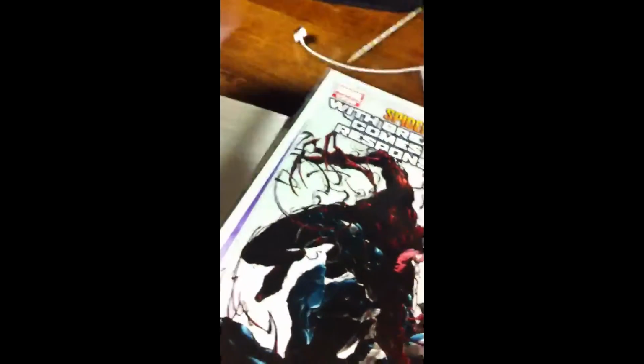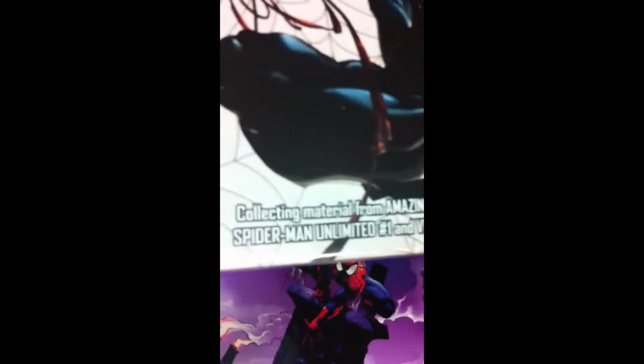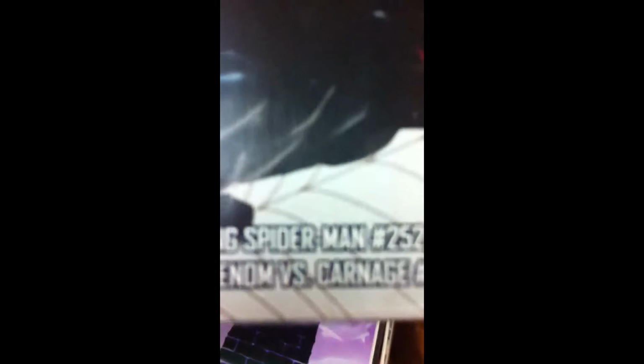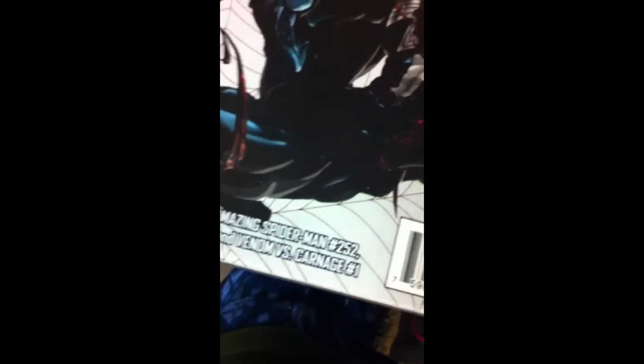The Amazing Spider-Man 539. Great power comes great responsibility, 7 out of 7. The Amazing Spider-Man 568, 502, and 534. The Amazing Spider-Man 607. Well, not the Amazing Spider-Man. Great power comes great responsibility. Spider-Man Ultimate 1, the Amazing Spider-Man 252, which I think is the first appearance of the black costume. That was the first appearance of Venom vs. Carnage 1 is the first appearance of Toxin, and Spider-Man Ultimate 1 I think is the first Maximum Carnage.